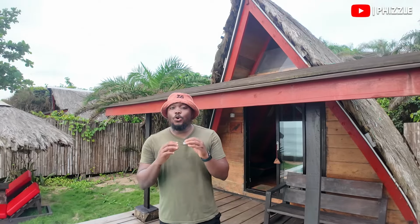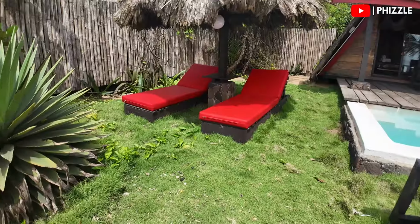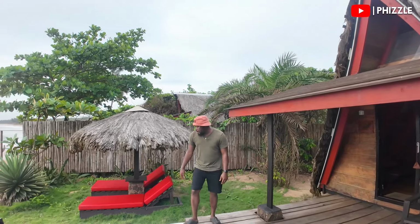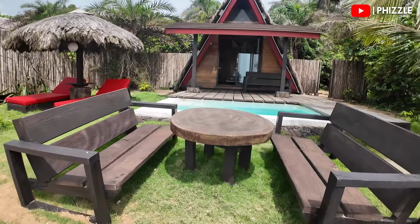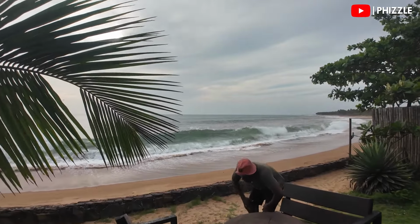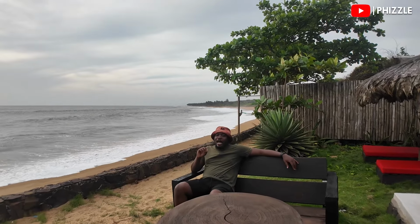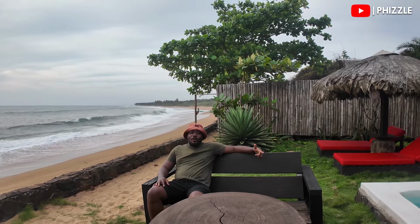So here at Kokon Lodge, there are two different types of cabins. You have the suite and you have the standard. This is what the suite looks like. Looking outside the suite, you have the pool area, you have a laid-back chair, and if you walk down, you also have an upright seated chair where you can sit, drink some coffee, and have a view of the ocean. This might look uncomfortable, but I can tell you that this is very, very comfortable. So let's go inside and see what it has to offer.